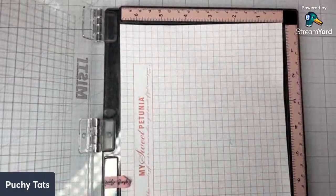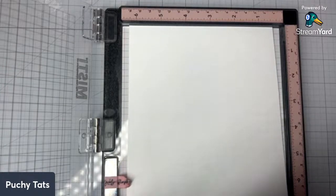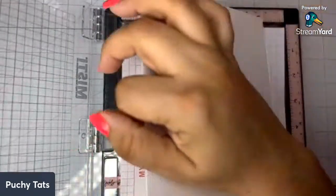And so let me move this. You've got to take this foam piece out so you can get a good impression when you are using these rubber stamps, because they are thicker than those other stamps that we use. You know, those clear ones.